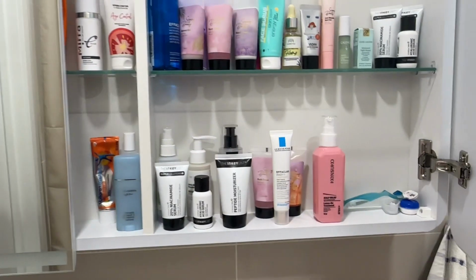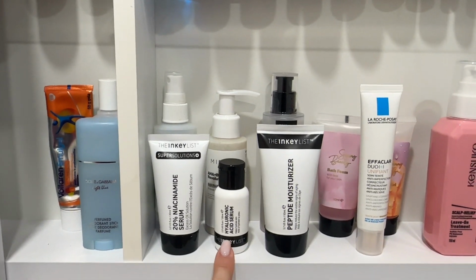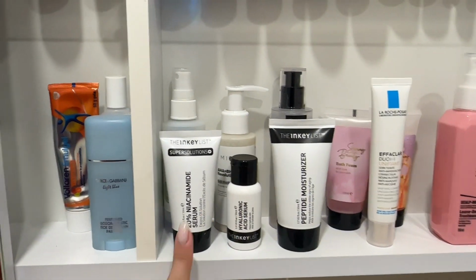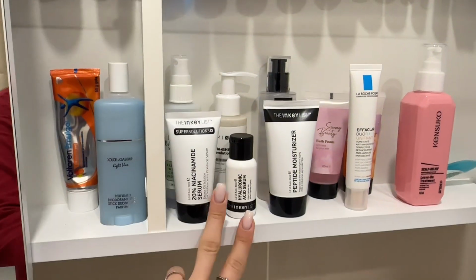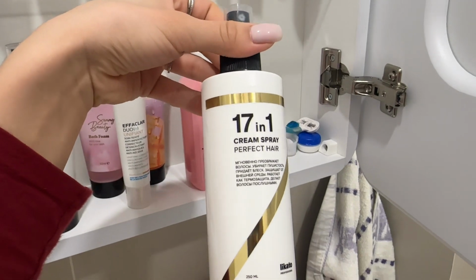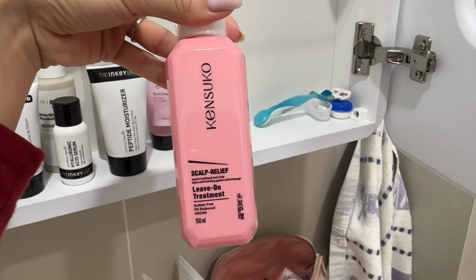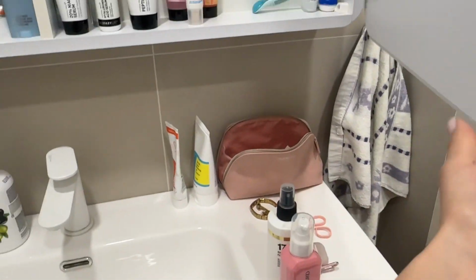Actually, these are the products that I use. I use the Inkey List Peptide Moisturizer with Hyaluronic Acid for the night, and then Moisturizer plus Niacinamide for the morning. These are my go-to combos. And then for the hair, I'm gonna use this cream spray plus this leave-on scalp treatment. I really like this thing. It helps to keep my hair clean for a bit longer. So yeah, I'm just gonna go do all those things and then get to bed ASAP.